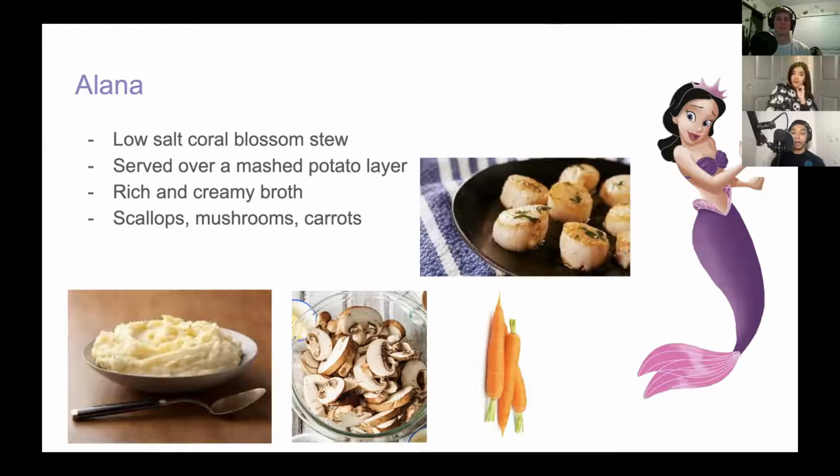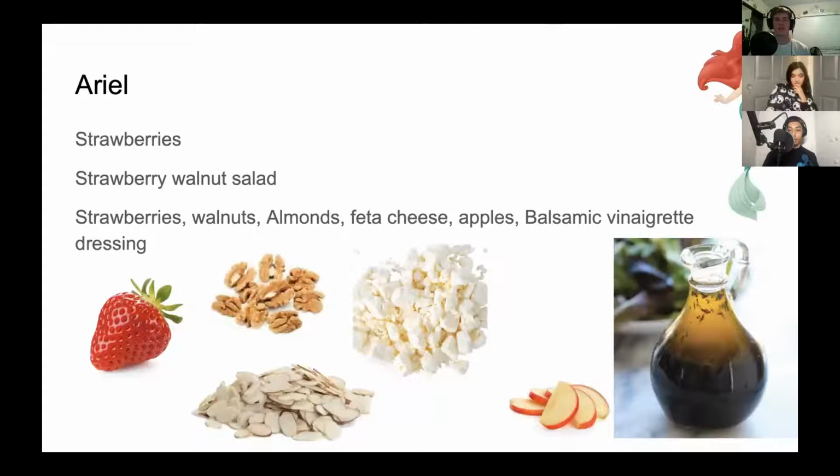I actually had this once, and that's where I pulled inspiration from. Oh wow, that sounds really yummy. It kind of reminded me of that. It was actually a French restaurant.